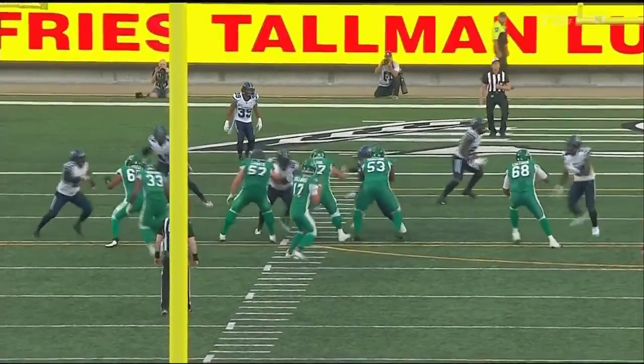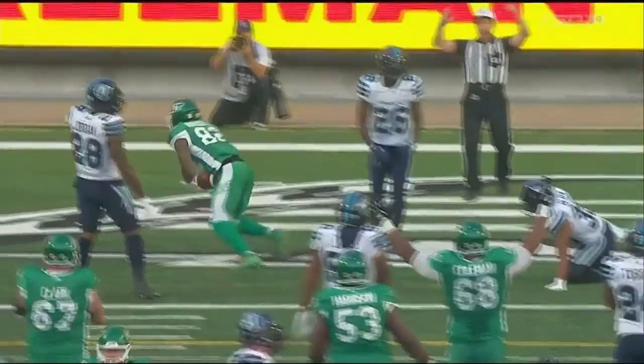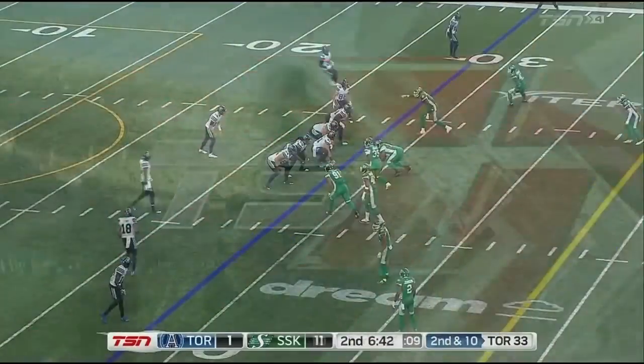A danger area over the middle. Stepped into the throw and delivered a strike. Look at the small window he had to get it through to get it to Naaman. Out of the gate.